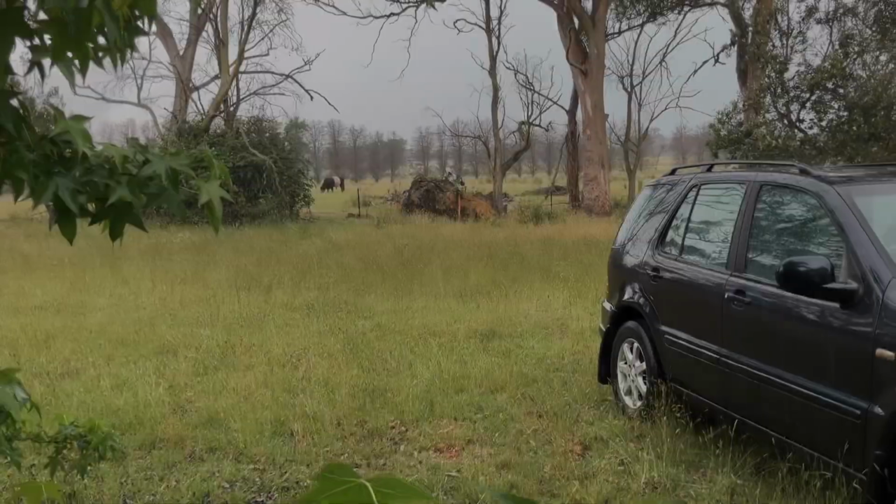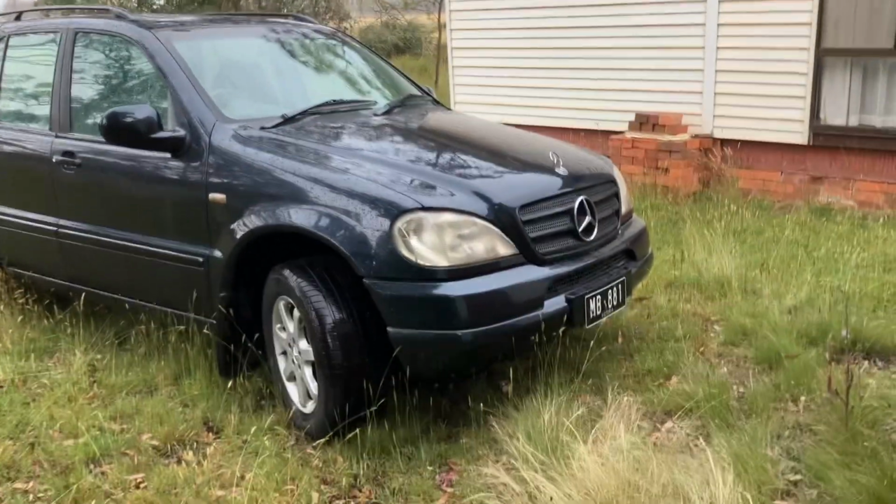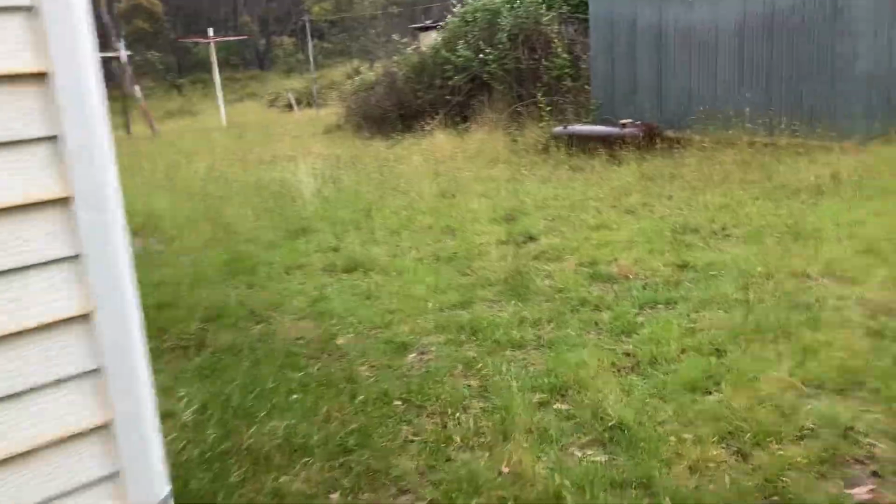Okay, arrived at the farm. It's raining, there's a thunderstorm happening, but I'm just quickly going to check out the place and have a quick pit stop, and then I'll head to Sydney. I'll come back to the farm in a few days. Yeah, there's a big electrical storm going on at the moment, so the ML's done a great job, touch wood. So I'm just going to go in the house for a while.